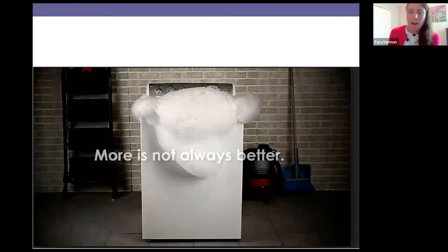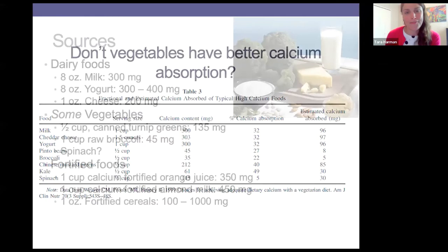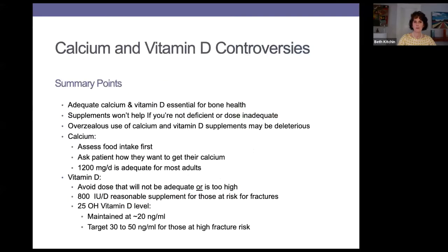But what are the recommendations that osteoporosis experts go with now? Let me go back here. So just some summary points. In our clinic, the reason I'm there is so the doctors can say, we want you to talk to Beth, because she's going to talk with you about getting the right amount of calcium and vitamin D. And so what I work with patients is, of course, I take the doctor's recommendations. Most of the time, it's, I want this patient on 1,200 to 1,500 milligrams of calcium.